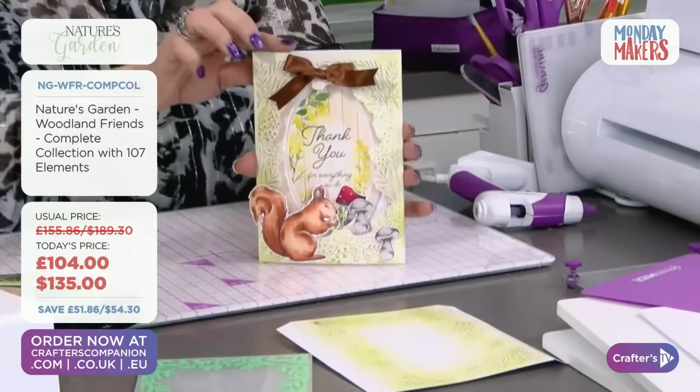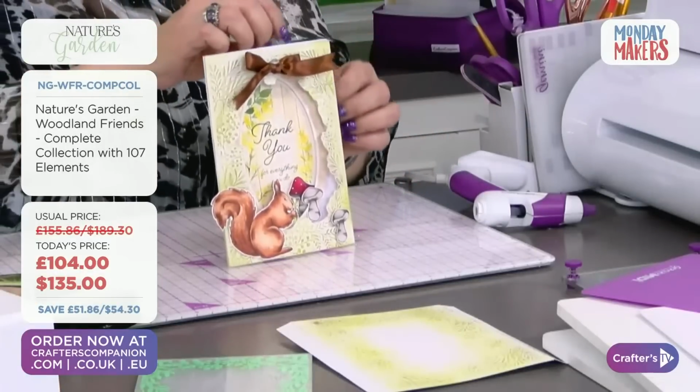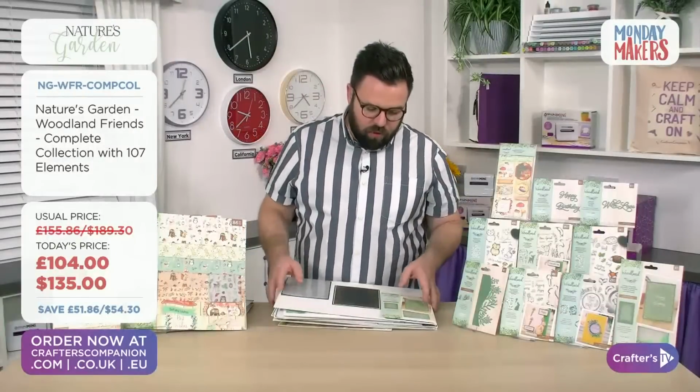It's such a gorgeous collection. And again, Joe, it's one of those collections that just warms the cockle of my heart. I don't know about you. It is really lovely, isn't it? It's super cute, which is awesome.